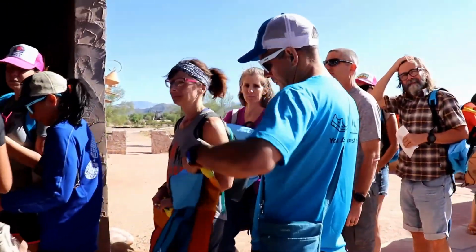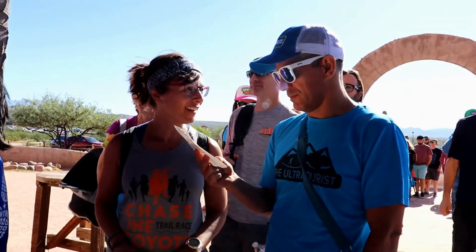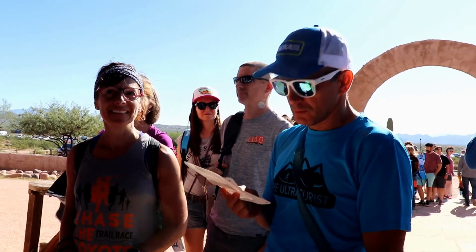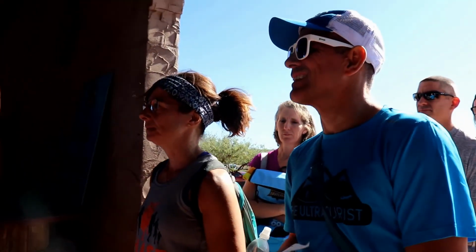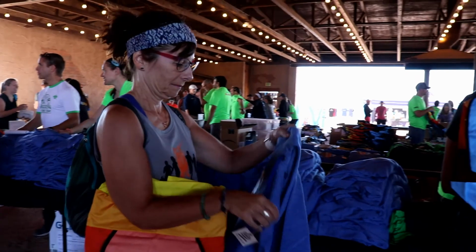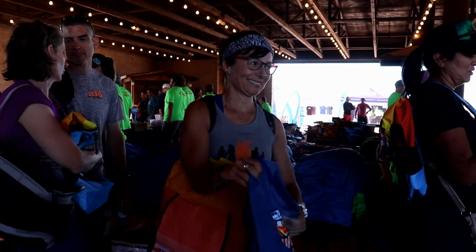On Friday morning, we headed over to the race kit pickup. It's already a lineup when we got there. You pick your bib up first, and then you head over to the t-shirt lineup. The race shirt was made by Rabbit, which is a nice technical brand. I actually wore it in my third loop. It's pretty sweet. And then I pre-ordered a hoodie, so I picked that up next.